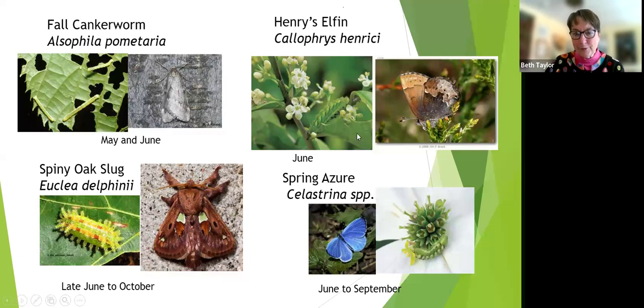Here I put in these two. These are in the same family of butterflies, just showing you how carefully you have to look and how well camouflaged they can be. So Henry's elfin and the spring azure sitting right in the middle of the flower parts, munching away. We have both of these on the Cape. Actually, everything I've shown you, I double checked.